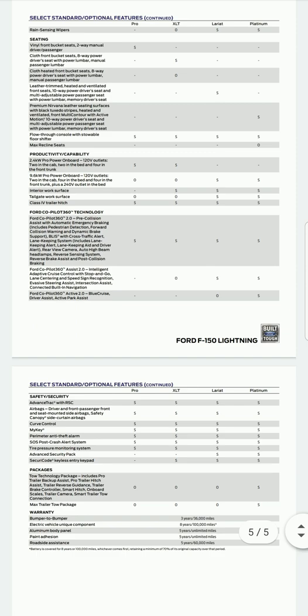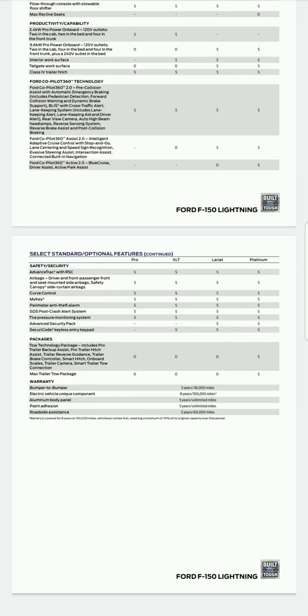The Pro, the base, will not come with any running boards at all, so I guess you will have to add that after the fact. The XLT, the Lariat, and the Platinum will come standard with the fixed running boards. Those running boards will also have enhanced lighting on them. Now, the power deploy running boards will be an option on the Lariat and Platinum.